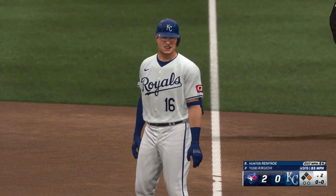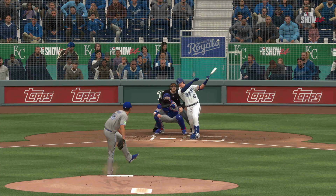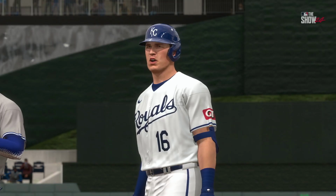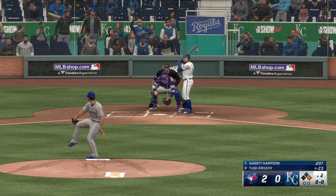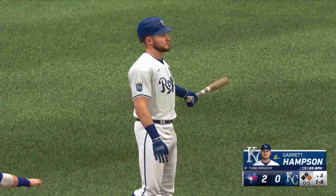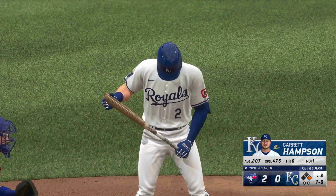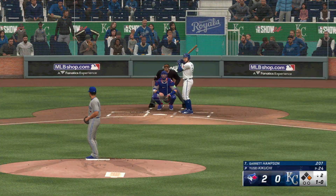Hey, whatever works, right? Doesn't have to be impressive. Whipped that one in there for the knock. Definitely got that pitch on the outside of the cap a little bit, but he made it work for him. Here's Garrett Hampson. That's a pitch outside. Misses. Renfroe gets his lead at first with nobody out.